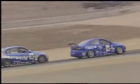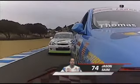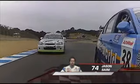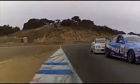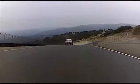Once again, it is a war, but this time now, you see Seth Thomas leading on the back of the number 74 of Saney. We hop on board. That's how close it is, and there is a hit. Boy, Seth got out of it right away, realizing he got into Saney. There you see Saney running wide, able to gather it back up again. That's the exit of that very tricky turn 6, Tom.